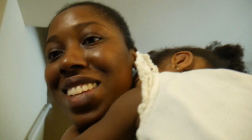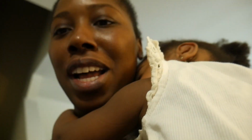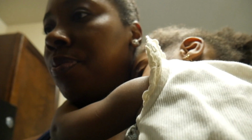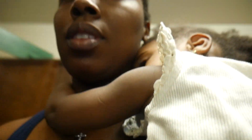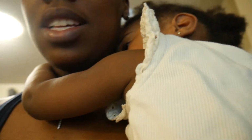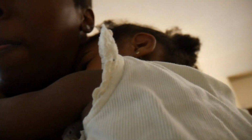Luckily, I got the kitchen cleaned up to the best of my ability. So we'll do like a little pan through. Gotta put some stuff up, but it is nice, neat, clean, smells good.